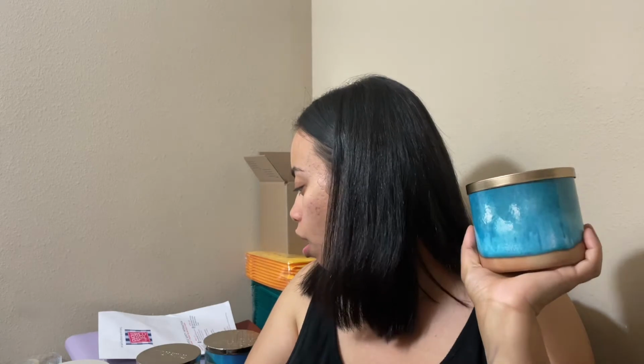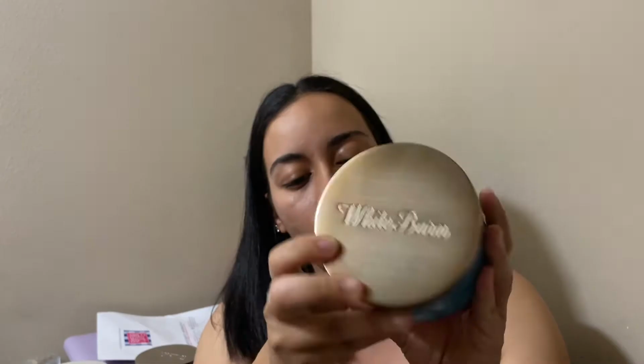Okay, so the next candle that I want to talk to you guys about is Lakeside Morning. And this one is also a White Barn candle. Are they all White Barn? I think all candles are White Barn, so I'm gonna not just say that. Oh, no, no. I have a lot of White Barn, but I have one that just says Bath and Body Works on it. But yeah, it's a White Barn candle, also $26, but got it for $11.